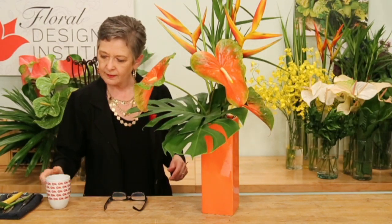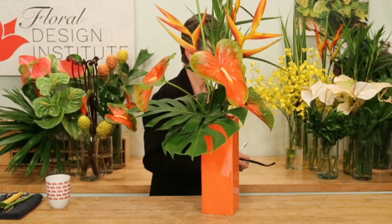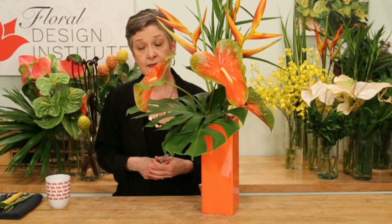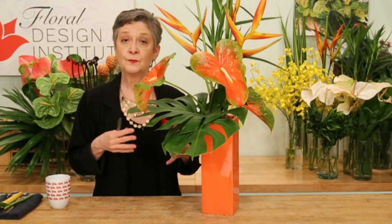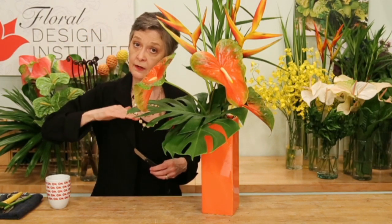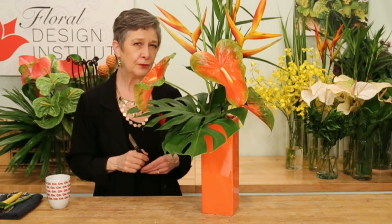How do you properly store these types of flowers in a cooler? Great question, because tropicals like a warmer environment, and you really can't put them in a flower cooler. They really should be above 55 degrees, and your flower cooler should be below 55 degrees. So some people, when they do a lot of tropicals, will actually have two coolers: one for tropical flowers at a higher temperature, and one for their other flowers at the lower temperature. So you really can't put this in a flower cooler.